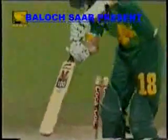Have a look. See that little bit of movement back there? Just beat the outside edge. He was on the crease a little bit. Perhaps could have been a little bit more positive with that defensive shot. Good bowling though. Shoaib gets another wicket. South Africa 74 for 3.